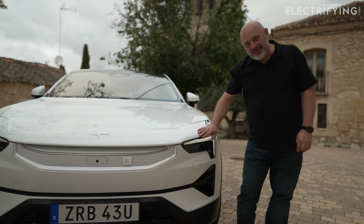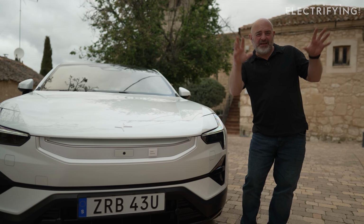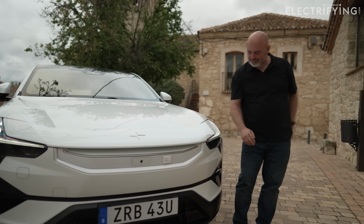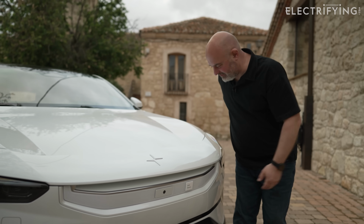1.3 megapixel headlamps, which doesn't mean much to me and you, but what it actually says is that it's going to give you a much clearer view at night and do those clever things where it puts shadows in other cars. Then we have this strange spoiler thing. It actually does go through. Look, I'll show you.